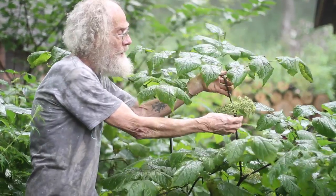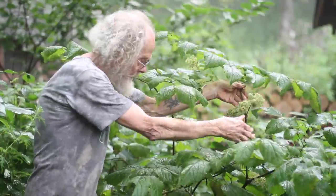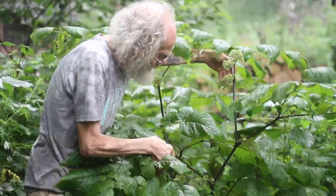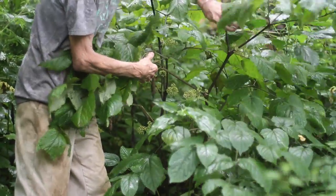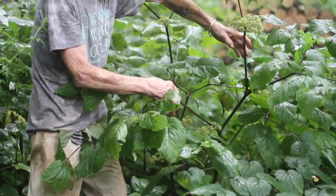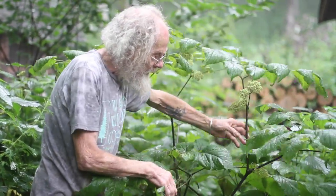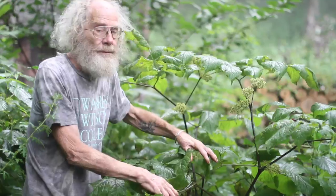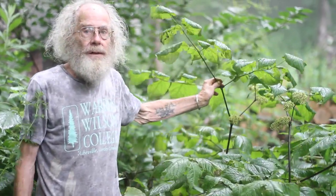The fruit is going to turn a nice rich purple, and it makes quite a lot of fruit. You can see the clusters here in the axils of the leaves. Those are tinctured, and sometimes people even make them into a jelly. They have a very nice flavor. The root of this also has a pleasant flavor, and one of its names is Life of Man.